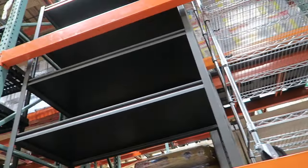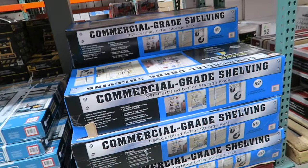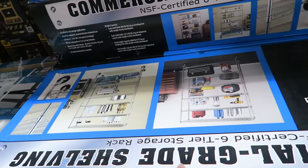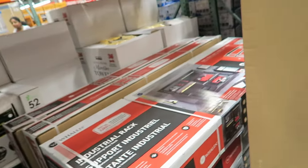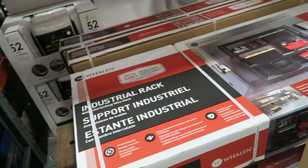I think we might go with those, because this is pretty nice. And get a bunch of these for the garage. This is also really nice, but we definitely wanted something that had wheels so we can wheel them around.